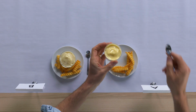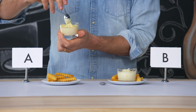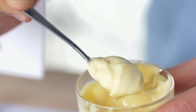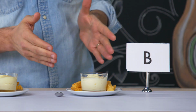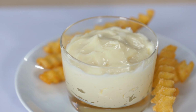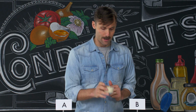You can see from the texture here that this one is really thick without a lot of air pockets in it. This is really like a homemade mayo. It has stiff peaks and holds its character really, really well with a nice yellowish color. And in Mayo B, we have something that's a bit more white, perhaps less eggy. Mayo B, pretty inert. Not a lot of flavor coming off of this one.